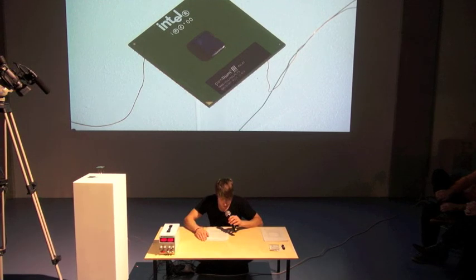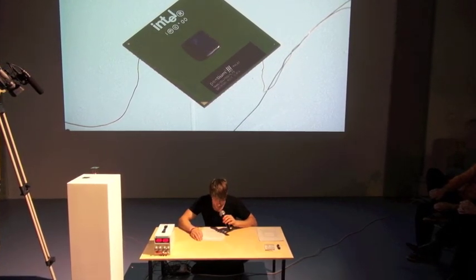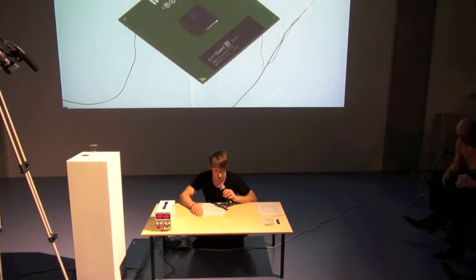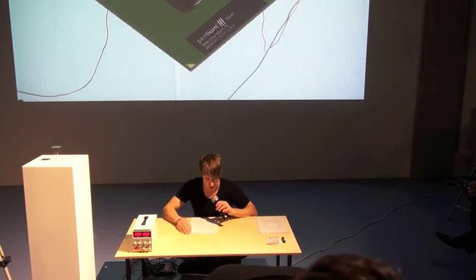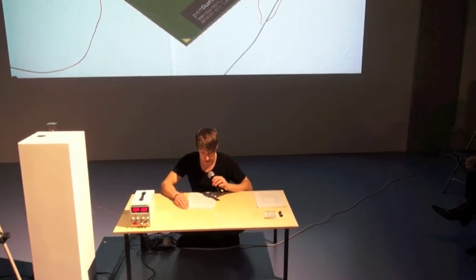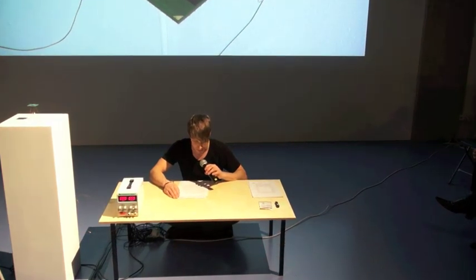Santa Clara, California, March 8, 2000. Intel Corporation today introduced the Intel Pentium 3 processor, 1.0 gigahertz, the world's highest performance microprocessor for PCs. The Pentium 3 processor at 1 gigahertz delivers a 15% performance gain over the fastest processors on the market today.